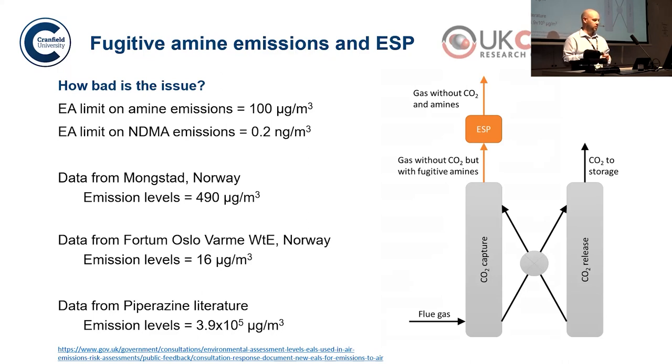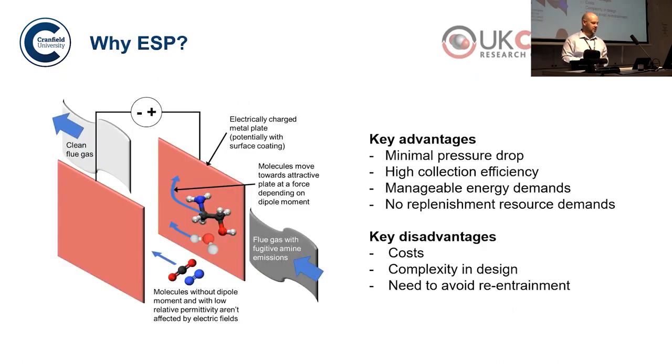The plant in Norway that's been built at the moment, they can meet it, but they have a massively oversized double water wash. And I think they've got an acid wash step as well. So they're producing loads and loads of wastewater with a very small concentration of amine that you have to treat and clean up and everything. There must be a better option. So that's why we came up with the electrostatic precipitation option.